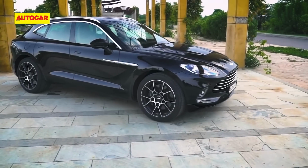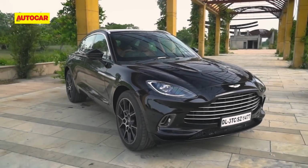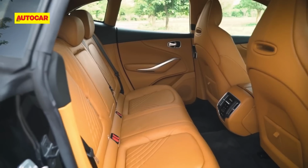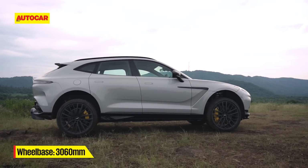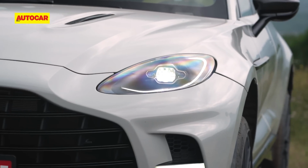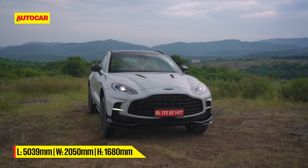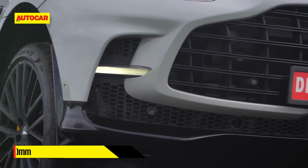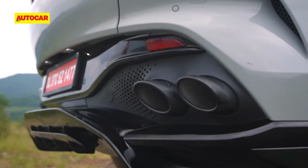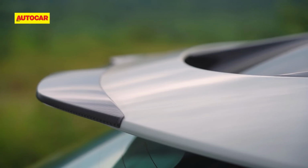The regular DBX, in my opinion, is one of the greatest feats of large SUV design around, managing to be elegant and purposeful all at once without compromising on space and practicality. I think the 707 sacrifices some of that elegance with some of the changes they've made, like the new front bumper with its horizontal DRLs, an even larger grille, and the addition of so many sharp edges on an otherwise curvy shape. At the back, you'll find a huge rear diffuser low down, vents in the bumpers, quad exhausts, and a more aggressive roof spoiler.